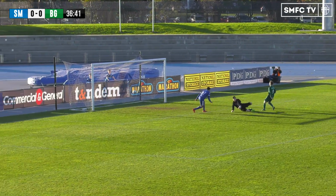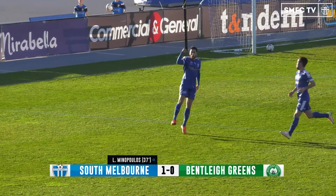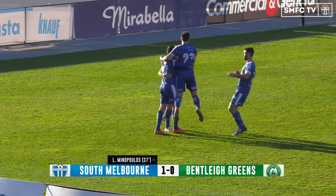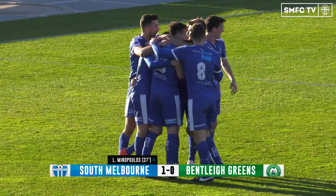Ball crossed in from the right. Minopoulos! Ryan Scott missed it and Leigh Minopoulos capitalised. South Melbourne lead. South Melbourne's title challenge on track for now.